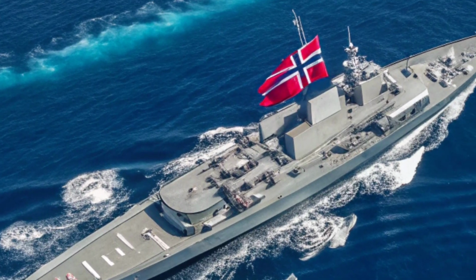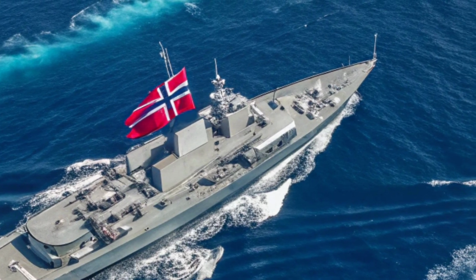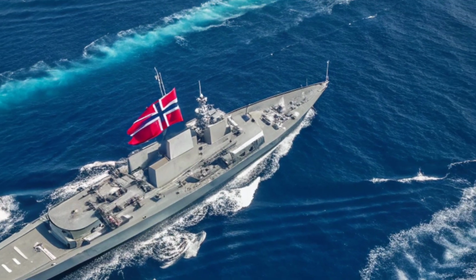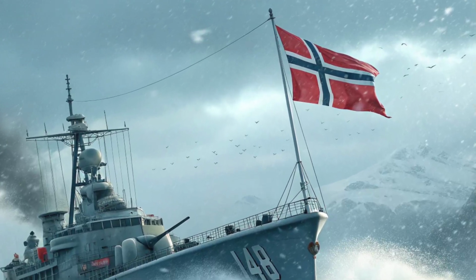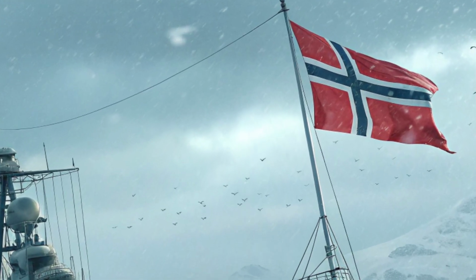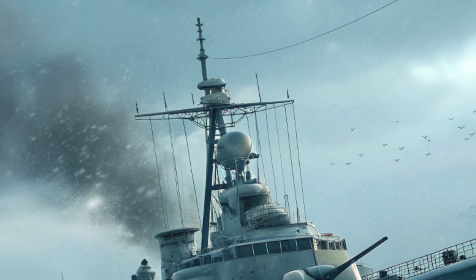So when you think of Norway, with its fjords, northern lights, and Arctic explorers, remember that its spirit of adventure lives on in the cold waves of the North Atlantic, where the HNoMS Fridtjof Nansen sails quietly but powerfully, always watching, always ready.